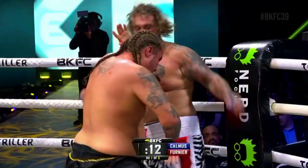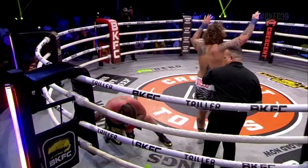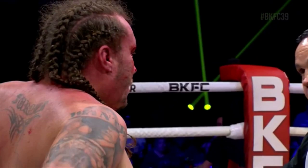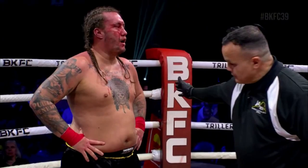Right hand on the entry from Mikey Furnier. Down twice in round number one in his BKFC debut, Mikey Furnier. And now down three times in round number one in his BKFC debut. And that's just being overwhelmed with the volume right there. And Zach Calmus. And blood flowing freely into Furnier's right eye. Cut on the right brow. That's the end of round number one.